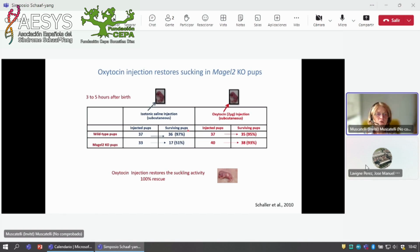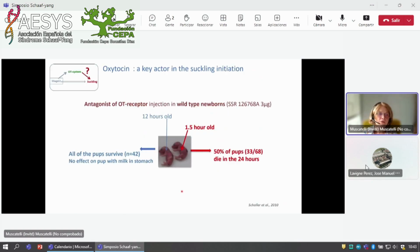So what we showed, to make a long story short, we decided to administer oxytocin to MAGEL2 pups just after birth, and to observe the consequences of this administration. And we observed that the administration of oxytocin, it was 2 micrograms subcutaneously, just under the epidermis, under the skin, is enough to rescue a normal sucking behavior of the pups. And this was not shown before, and we wanted to really show that oxytocin is necessary for the sucking initiation.